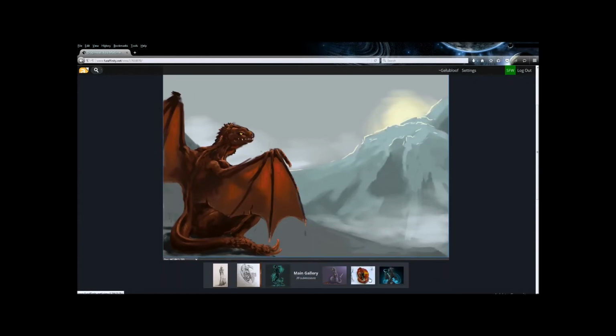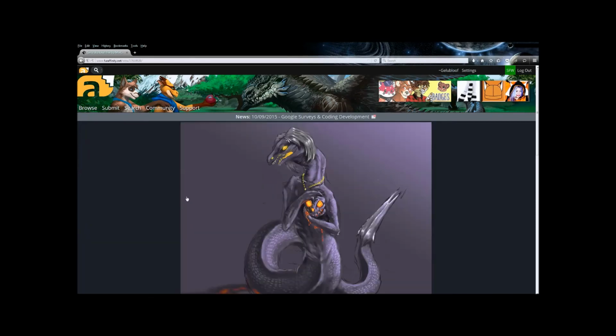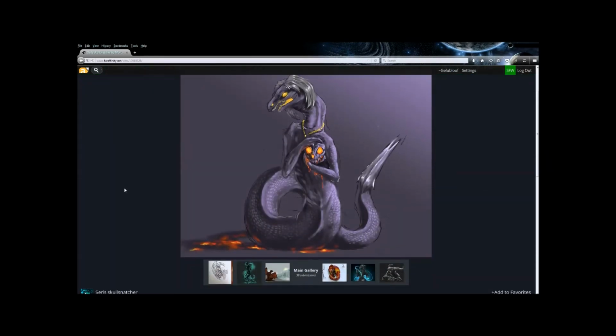Okay, we're moving on to the... We recognize this person. Maybe. Well, there can be a lot of people. The art should give it away. Series Skull Snatcher. This might be for someone by the name of Series Mon, but you never know. There's a lot of people out there with different names, and that could be a snake, too. Always nice to see a familiar face.